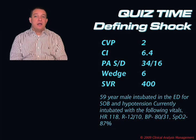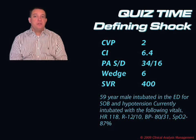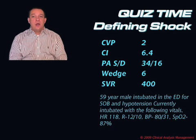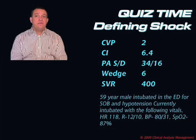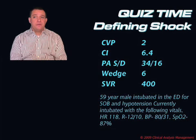And if you look at our guidelines for sepsis, we typically want to shoot the CVP up to somewhere between 8 and 12, unless he's intubated, which he is. So actually for this patient, we would want to give him enough fluid to push his CVP up to somewhere around 12 to 15.